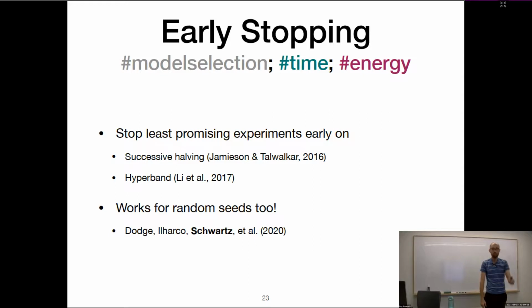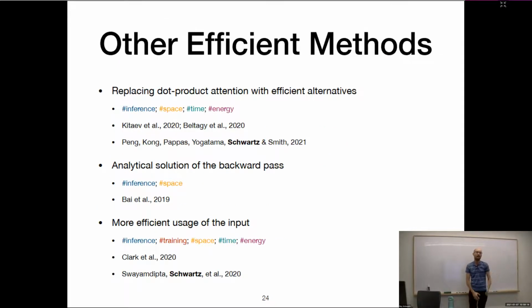And we have shown that this works not only for hyperparameters, but also for random seeds. This pointer might be relevant for those interested.